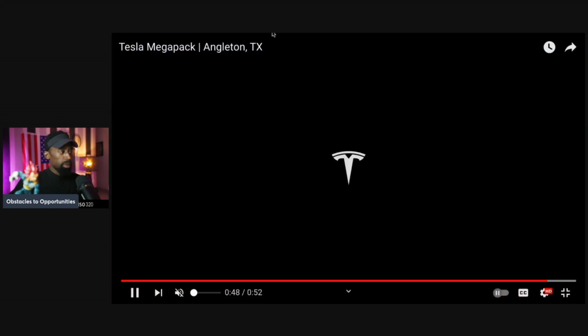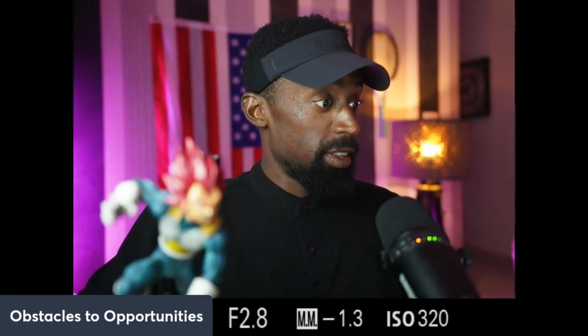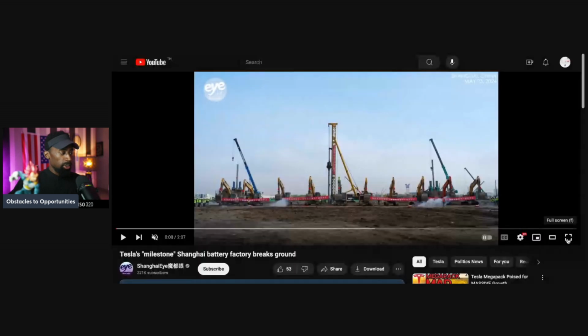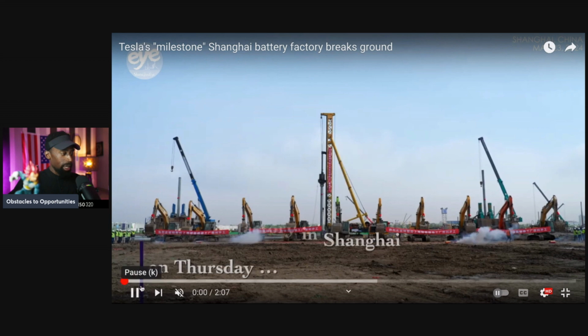Simple, by helping and keeping the grid on. Is this something that you guys want, or is this something that people don't want? They don't want to keep the grid on. Now, in that video, he mentioned the actual mega factory that's going to be built out in Shanghai. So this is a groundbreaking right here, as you guys can see.